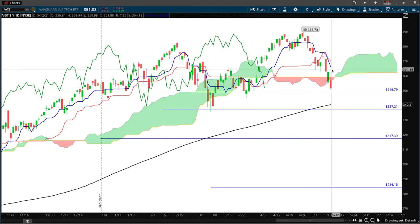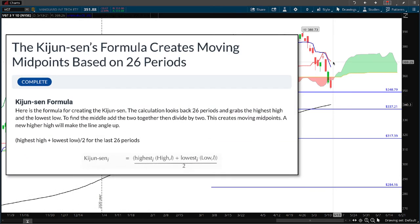The fact that the blue line is underneath the red line is another sign that there is momentum to the downside, and then the red line being pointed down is also momentum to the downside. The red line looks back 26 periods, takes the highest high and lowest low, divides it by 2, and then plots the line here.